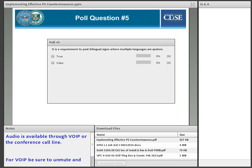So poll question number 5, true or false? It is a requirement to post bilingual signs in geographic areas where multiple languages are spoken. The majority of the people think it's true, but we have quite a few falses too. We'll see what everybody answers here. Okay, it looks like we've got most people in. Okay, so the answer is true.